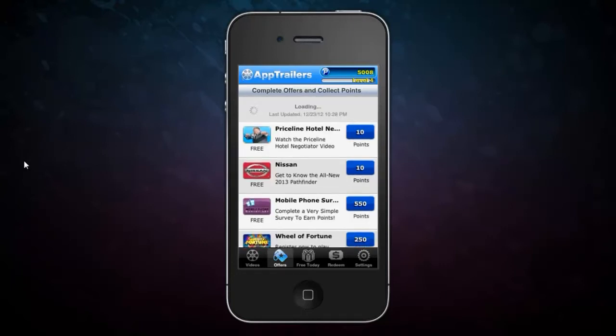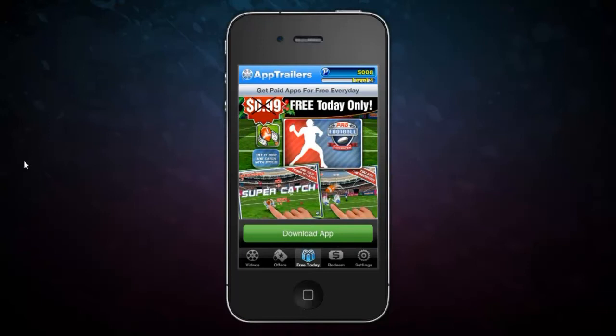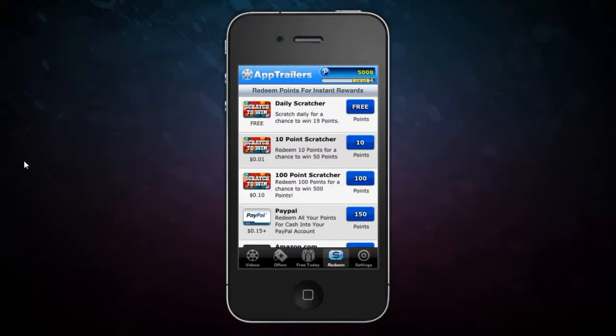And then they just recently introduced this free app of the day. You see that they have new apps every day. It says get paid apps for free every day. So you see this app is normally 99 cents and it says free today only. It's a football game, it looks like, for today. So, anyways, now let's go over to Redeem and look at their options.